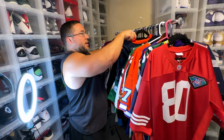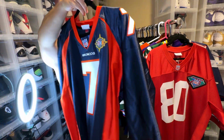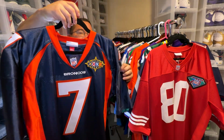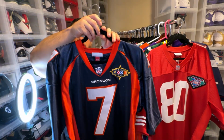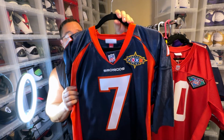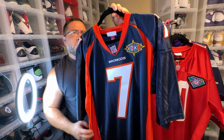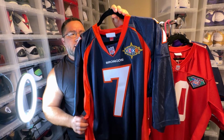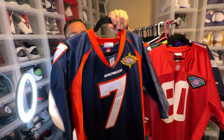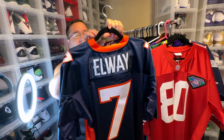And then I'm going to keep the John Elways together for a second. We have this John Elway, Super Bowl 1997. I think at this time they were actually rocking Nike jerseys. Nike was doing the authentics for the Denver Broncos. So we had the Super Bowl 1997. I believe they beat the Packers. I know Falcons was one of them. Packers were the other. This was a great Super Bowl. Two good teams. And John Elway right there.